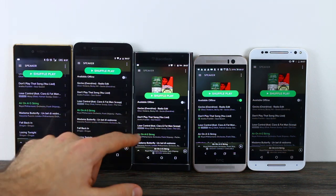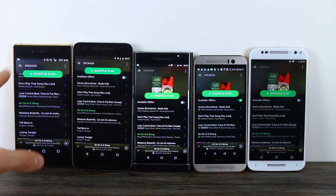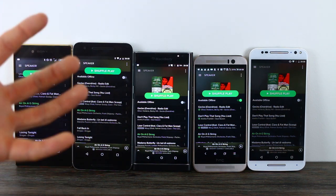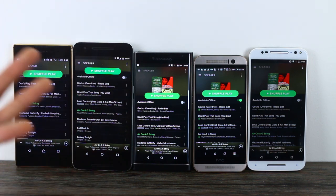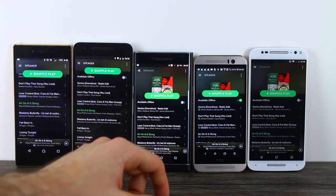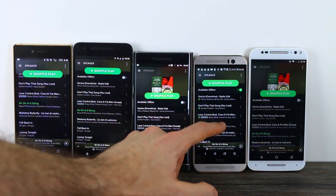Still, my favorite is without doubt the Huawei Nexus 6P. You probably noticed straight after the Sony Xperia Z5 Premium, it just sounded like there was a full orchestra behind it. It had some real backing oomph, whereas it sounded a lot flatter on the Xperia Z5 Premium. Right, on to Mr. HTC.